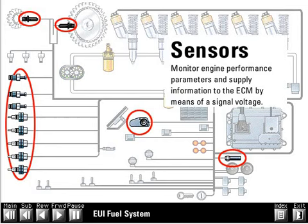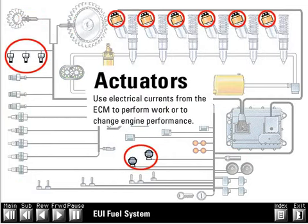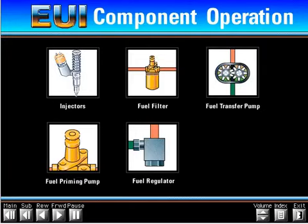Sensors are electronic devices which monitor engine performance parameters such as pressure, temperature, or speed, and supply this information to the ECM by means of a signal voltage. Actuators are electronic devices which use electrical currents from the ECM to change engine performance. An example of an actuator is the injector solenoid. Now that we've introduced the major system components, let's discuss the operation of each component in more detail. We'll start with the mechanical components and then cover the electronic components.